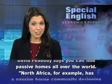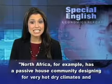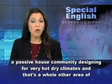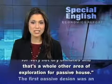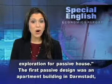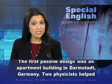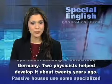North Africa, for example, has a passive house community designing for very hot, dry climates, and that's a whole other area of exploration for passive house. The first passive design was an apartment building in Darmstadt, Germany. 2 physicists helped develop it about 20 years ago.